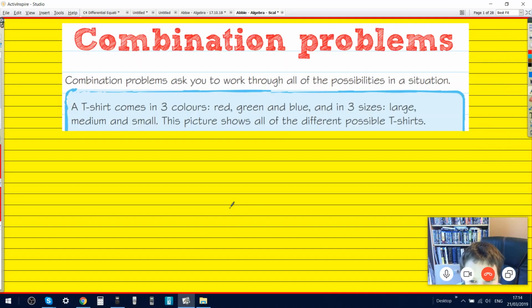Combination problems ask you to work through all the possibilities in a situation. A t-shirt comes in 3 colours, red, green and blue, and in 3 sizes, large, medium and small. This picture shows all the different possible t-shirts. So, combination. The t-shirt comes in 3 colours, red, green and blue, and in 3 sizes, large, medium and small.